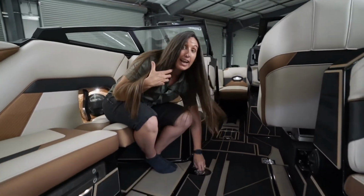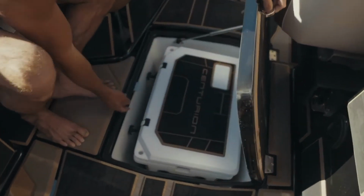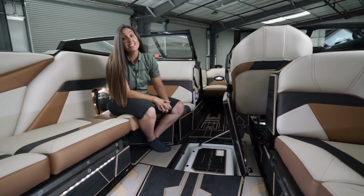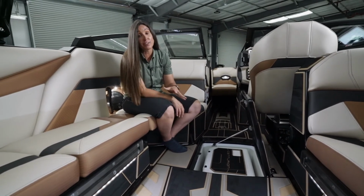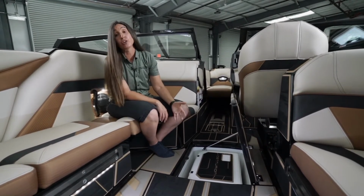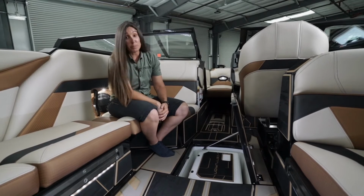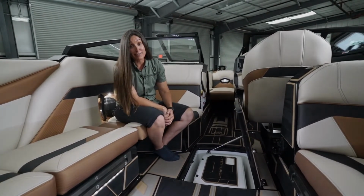And those are located here in the ice chest in the floor of the Ri265. This comes standard with a 40-quart Grizzly ice chest that is color matched with your particular Gator step, and you can access it in the floor, so you don't have to have anybody get up from their seat in order to grab a drink. It's convenient and it's big. You can take a lot of drinks with you in the Ri265.